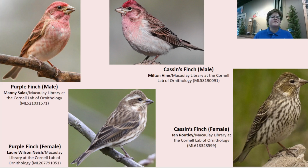So even if they both have red kind of streaking on the belly, the purple finch is going to have red streaking that goes down much farther than the house finch. And again, for the female purple finches, you just want to see that they have that nice white eyebrow there in comparison.